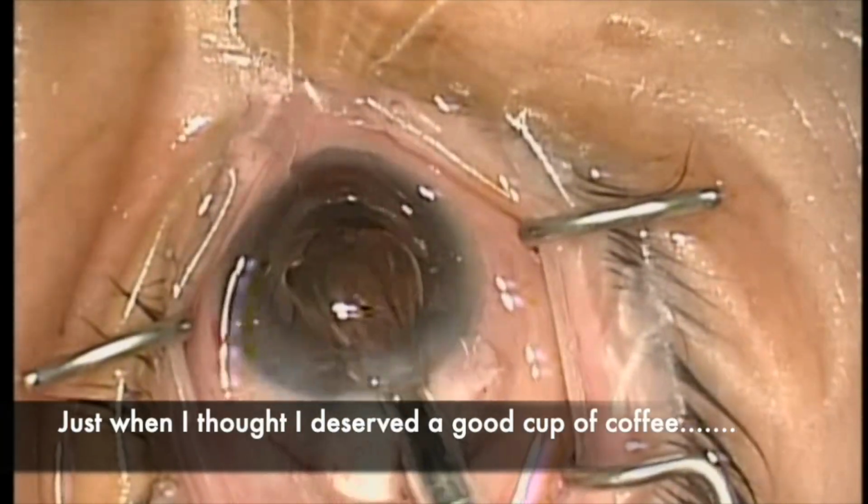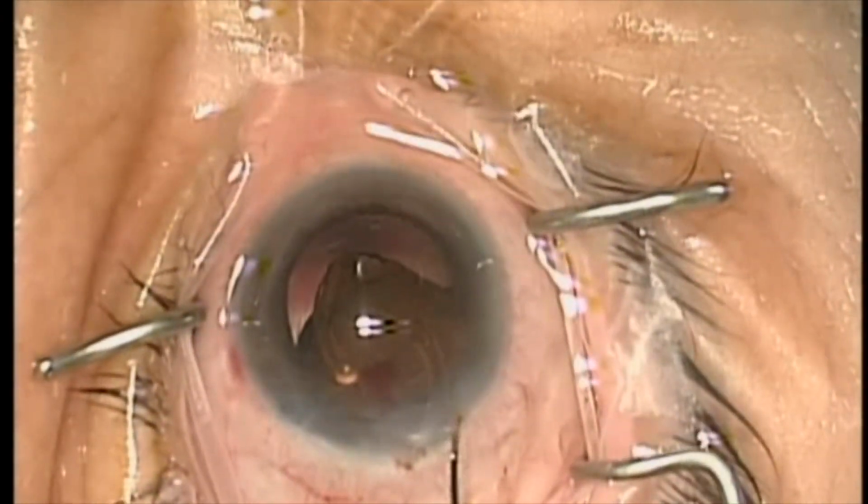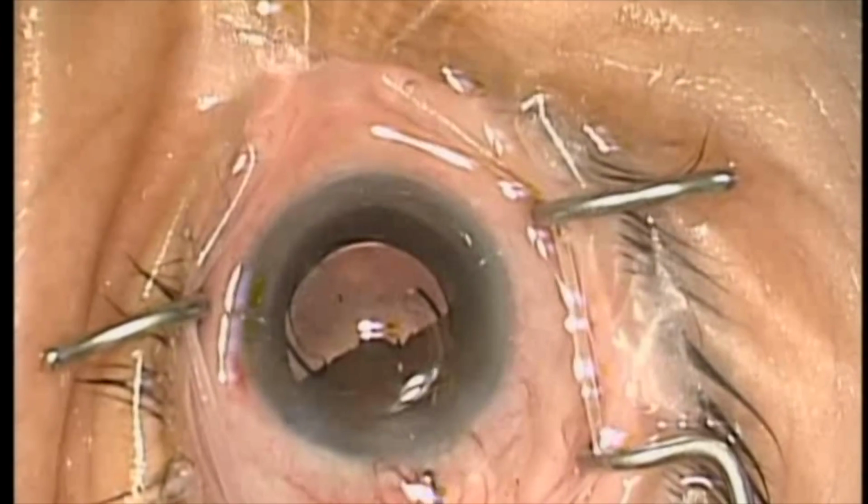Part of her iris was inadvertently dragged along with the IOL optic during implantation. This was successfully released without much bleeding.